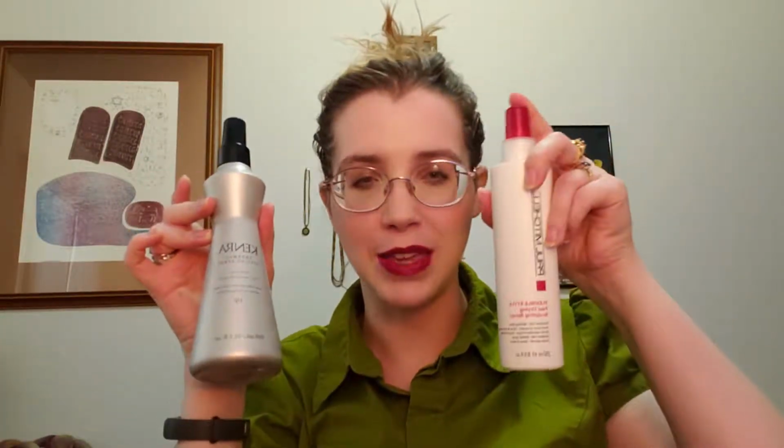It's a nice hairspray, but it smells very intensely of cucumbers. And I prefer my hair not to smell like cucumbers. Maybe that's just me, but I would use this up if I hadn't happened to pick up a heat protectant that also works as a hairspray. So this has completely co-opted my use of this, so I might as well give this away and make someone else happy.